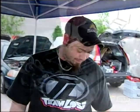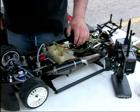We're here with Ken Line. This is the first time we're doing 1/5 scale, and he's going to tell us a little bit about the cars. This here is made by FG.